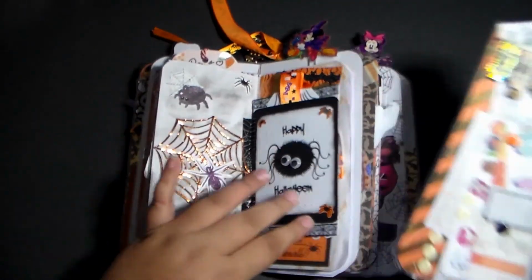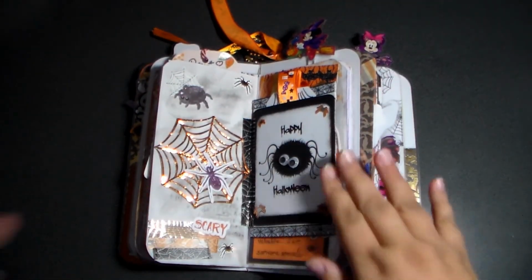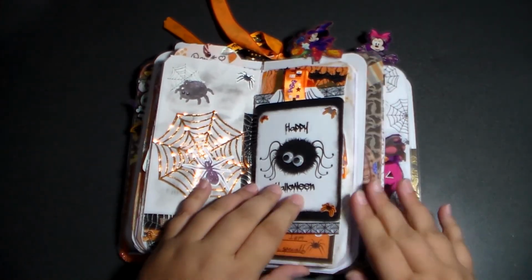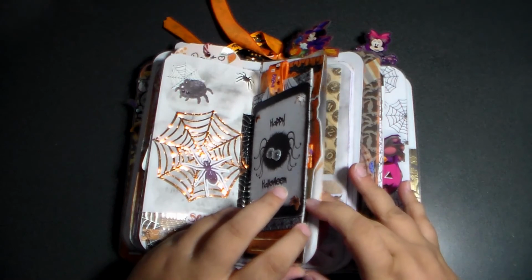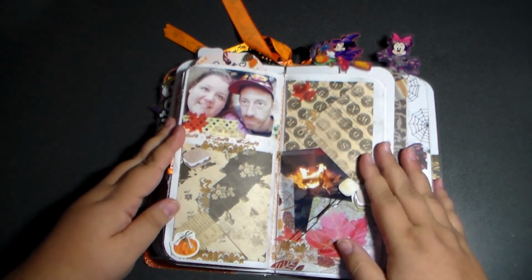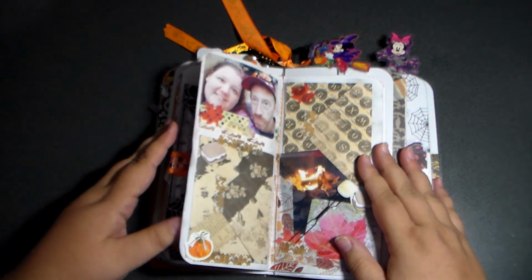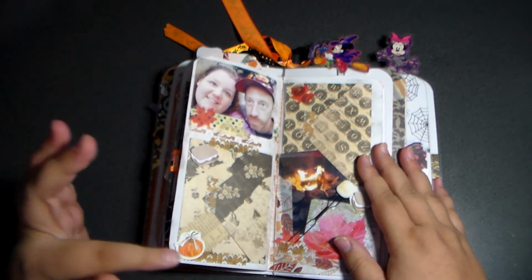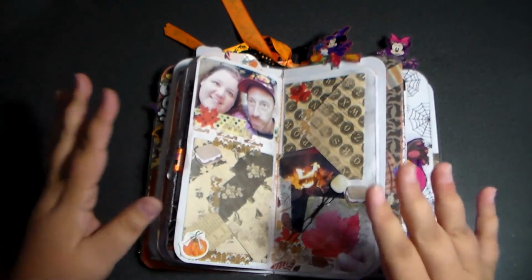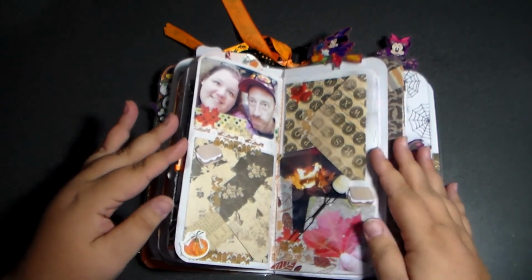Then I'm going to take this out here, because if I take that out, then my pages may lay a little bit flatter. It's getting so full. And then my next page here is we went camping over the weekend. So this is a couple days. We left on Friday, Saturday, and Sunday, but I have two kind of things going on for Sunday. So I just kind of put them together.